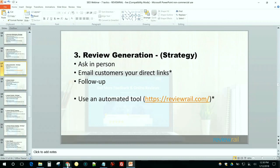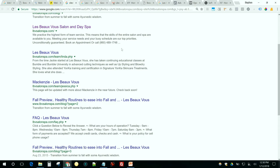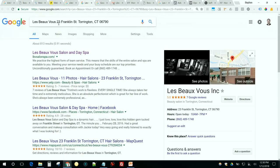So let's look into, let's see. What you want to do is put in your website and then put in your full address, and your Google My Business profile should show up. If you don't have a Google My Business profile, they're free to create, so create one. If you don't have a physical location, that's okay. You can put in a service area, so you don't have to put your address on here if you don't want to. But you want to get this name right here for your business, and then open up this link.